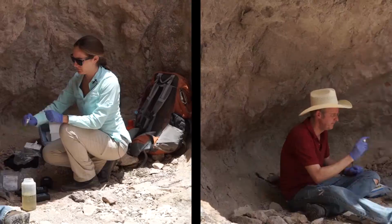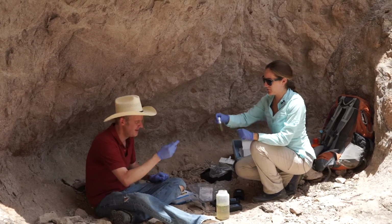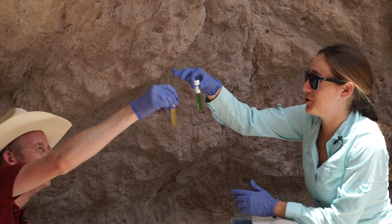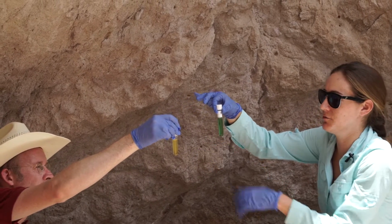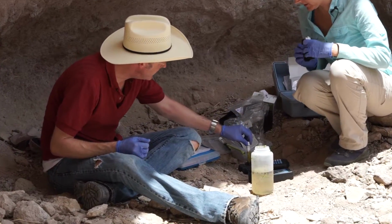So before we even get an official reading, you can see on the sample a little bit of color change in mine. Oh yeah, yours is green. Green shows ammonia. So we can bet that there's probably a decent amount of ammonia in this water as compared to just regular deionized water. I see. Go ahead and drop that in.